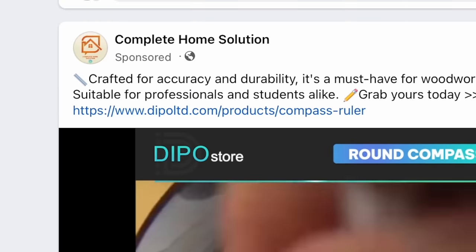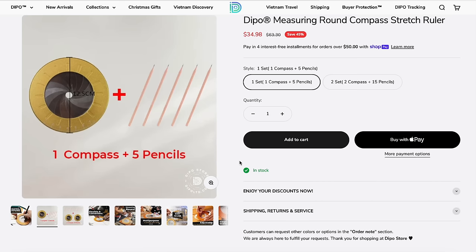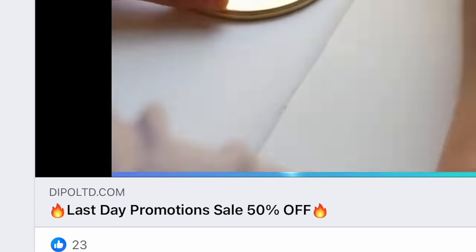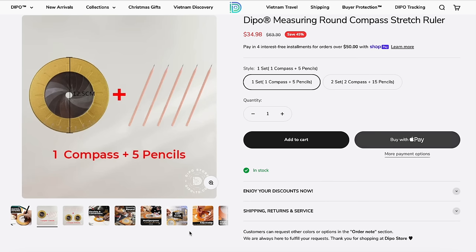Complete home solution. That links to the Dipo store? Dipo? Dipo? Everything about this is so sketch already. And plus, when you use fire in your little last day promotion sale, 50% off, okay? I super doubt that we got lucky enough to get this ad on the last day at 50% off. And then the little fire emojis, all of this just screams sketch. And even the website feels super sketchy. I don't know what it is, but it's busy.